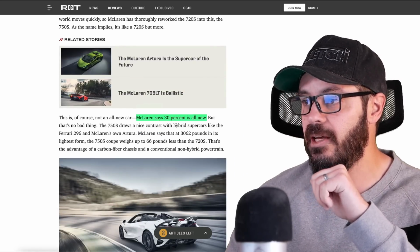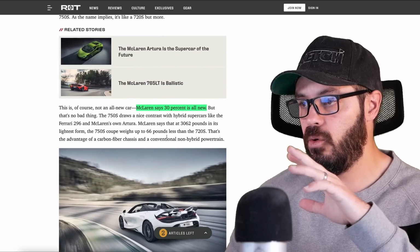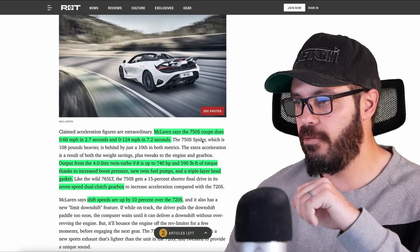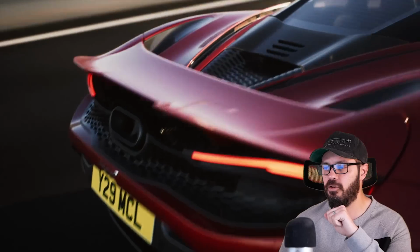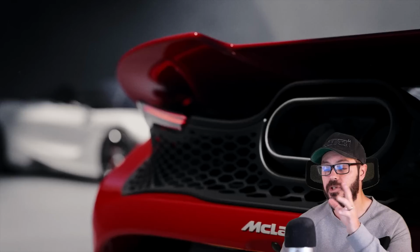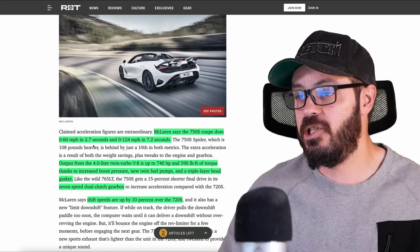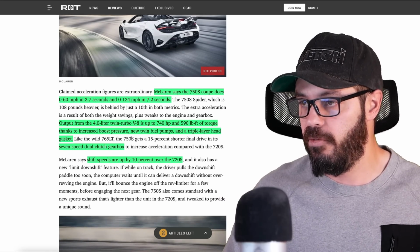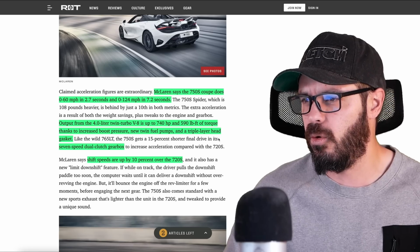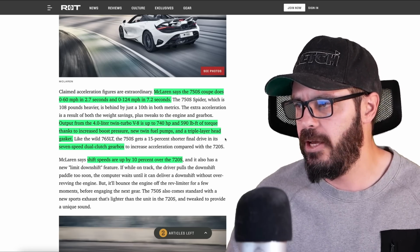So McLaren says that 30% of all the pieces on the 750S are brand new, and it also weighs 66 pounds less than the 720S. McLaren says that the 750S Coupe does 0 to 60 miles per hour in 2.7 seconds and 0 to 124 miles per hour, or 0 to 200 kilometers an hour, in 7.2 seconds, which is insane. The output from the 4-liter twin-turbo V8 is up to 740 horsepower and 590 pound-feet of torque, thanks to increased boost pressure, new twin fuel pumps, and a triple-layer head gasket.